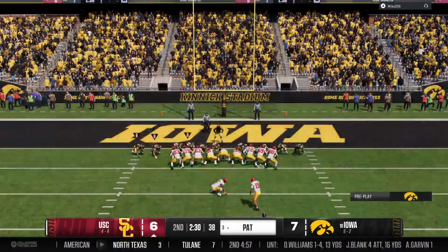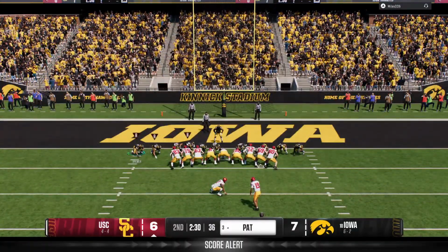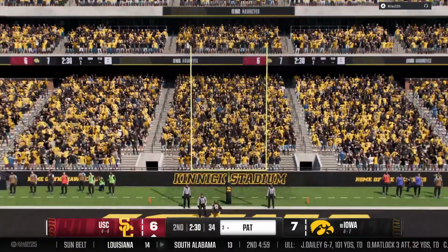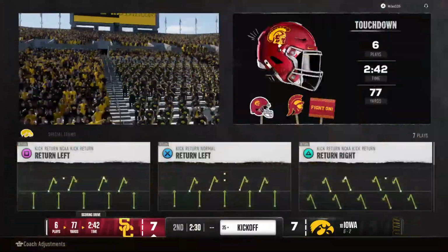Man, what a nice touchdown run. And this is a team effort, right? It's got to start with the offensive line to give you that crease. And then the wide receivers start to kick in. And the running back, he handles the rest. Nice touchdown run.